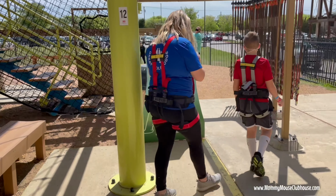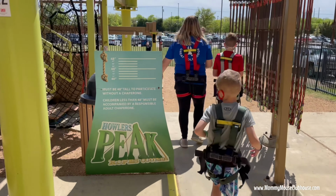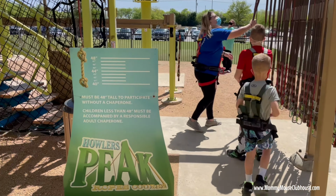Besides the water parks, the rope course has been my boys' favorite thing to do at every Great Wolf Lodge location we have been to, and Texas was no exception. We ended up purchasing the ropes course unlimited pass for each of my boys, which allowed them to climb anytime they wanted throughout the duration of our stay.